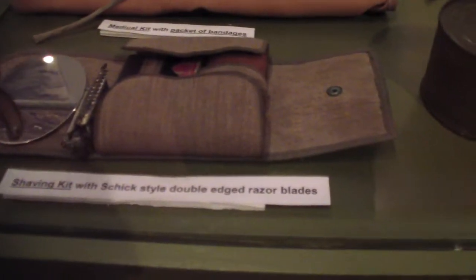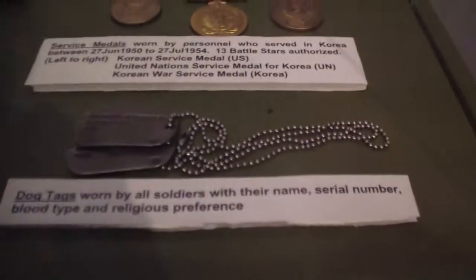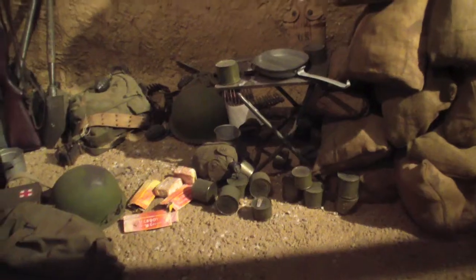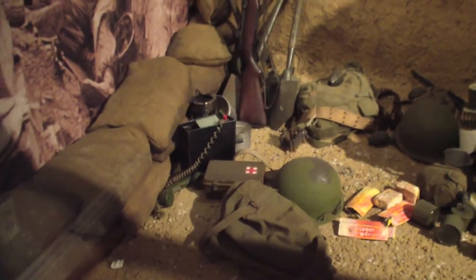You've got your basic shaving kit, you have a medical kit, here's some dog tags, service medals, and a topo map. Here it shows a basic mess kit with C-rats down there, your first aid kit, your comms.